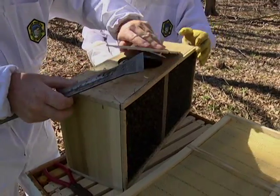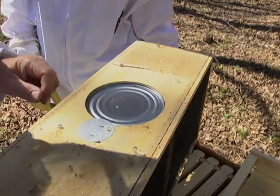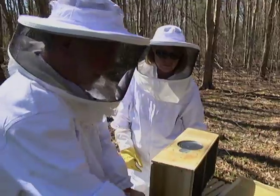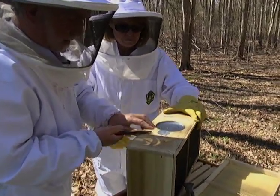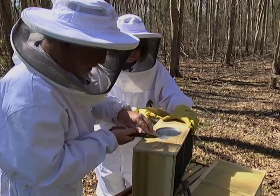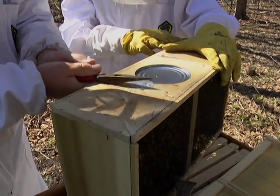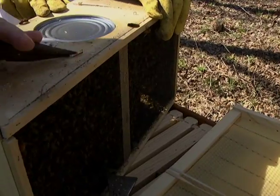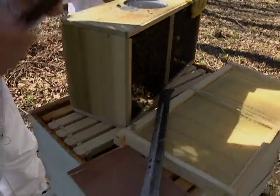So what we have here is the queen is in here. When I take that out, there's going to be some bees escaping, and there's going to be the queen. But what we want to do is take out these staples, which are about a foot long. I'm just going to cut one of them because I need to slide that board back over. All right, so these are the traveling bees that came up with us.